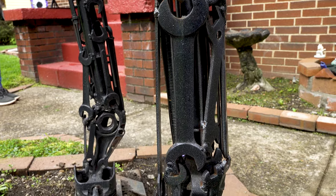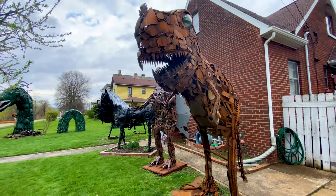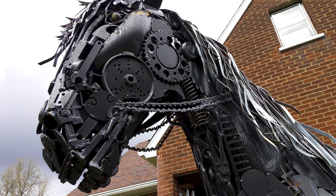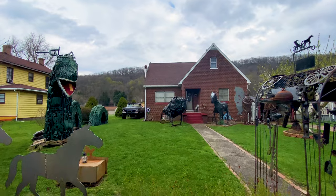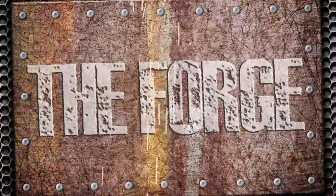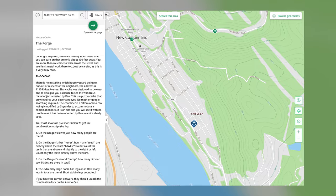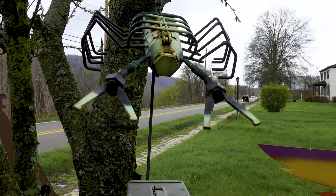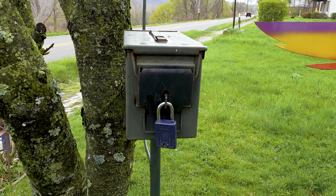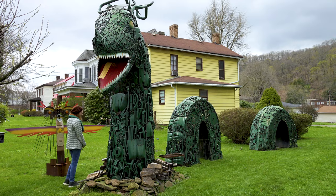And here's something that may interest some of you out there who are into geocaching. When combined, the horse and the dragon are the keys to unlocking the combination lock on a geocache right there on the property. If you're a geocacher, this one is called the Forge. The full riddle is detailed on geocaching.com, and it all involves finding pieces on those two sculptures. Here's the box. Can you open it? If Ken's around, word on the geocaching street is he'll give you some hints if you're stuck.